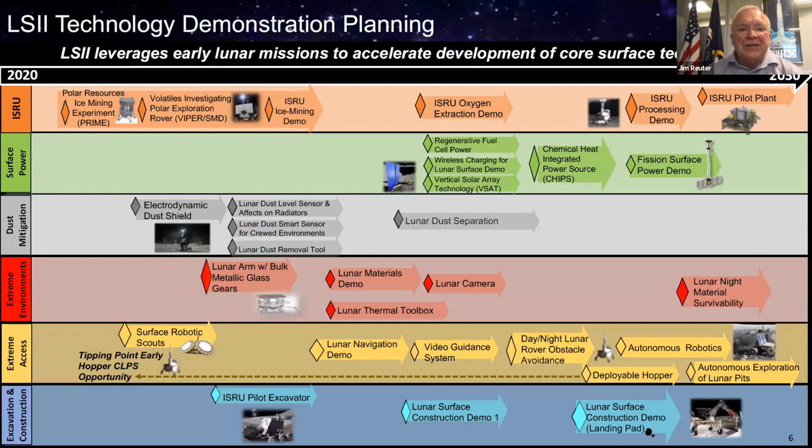And then this is just, we're really trying to leverage the early lunar missions to accelerate development of core surface technologies. And we have 6 focus areas. You'll be hearing from each of those focus groups as we go on today and tomorrow. And they're shown here in the different swim lanes and represented, at least in terms of the types of things that we're planning on doing as we're going forward.